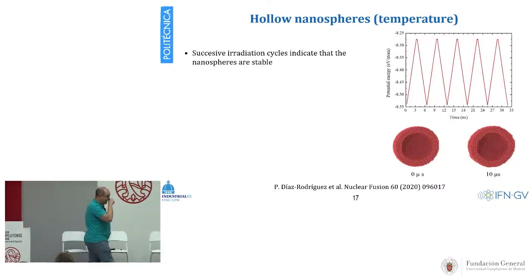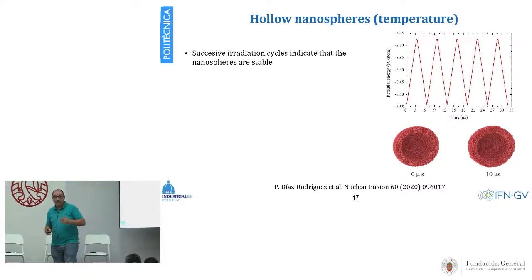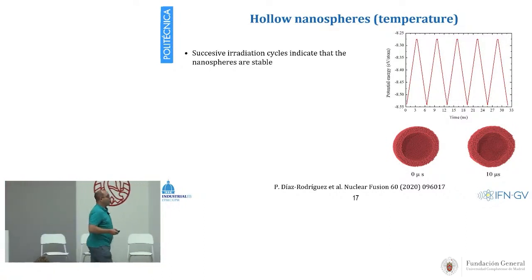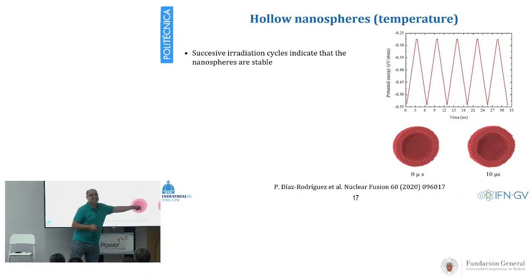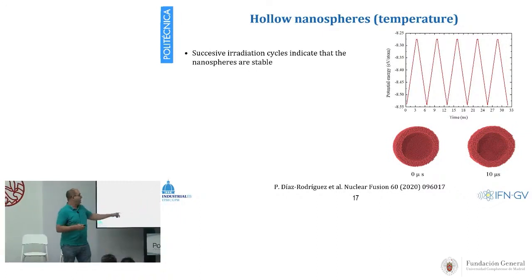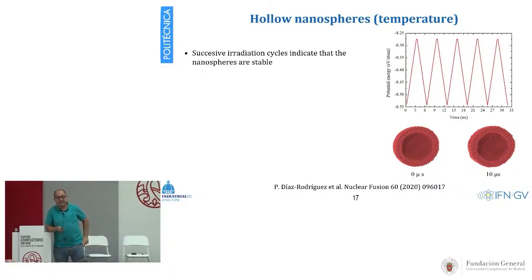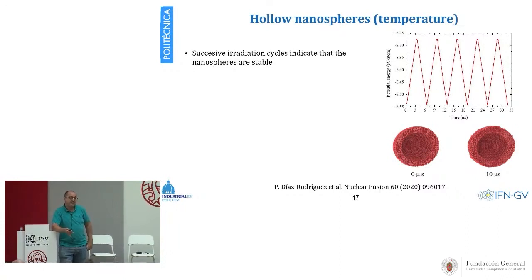Well, the referee asked us to show what happens when you cycle this. From the point of view of the atomistic simulations, nothing can happen because the potential energy is not changing. So we did several cycles. We subjected these nanoparticles to different cycles, and what we observed is some reorganization of atoms on the surface, but basically nothing changes. We can really cycle this. So in principle, the nanoparticles will resist different cycles, and that makes us think that they can resist quite long times. But now, this is the interesting thing.